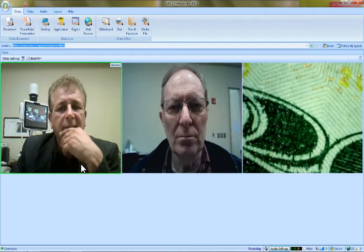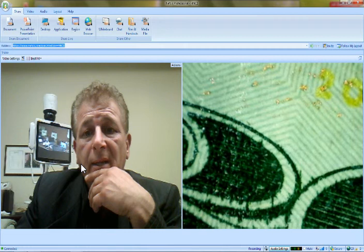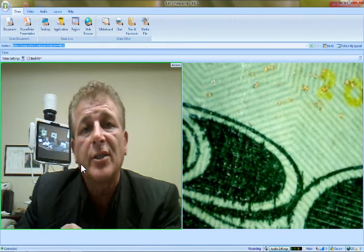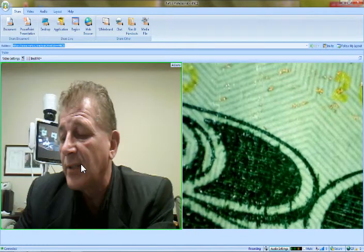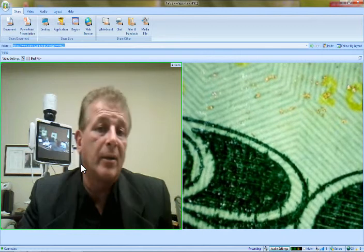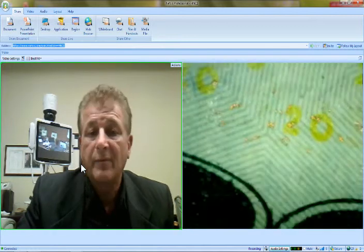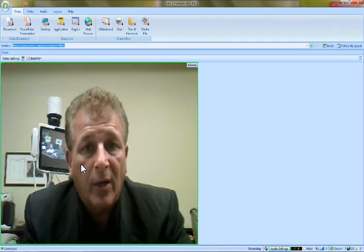So I'm just showing you a little detail here on a dollar bill, so you get some feeling for the kinds of details we can get when we're looking at constriction and dilation in pupils, drooping and motor skills reaction for the patient, and so on. So there's another option we like to look at occasionally in terms of patient care as well. And of course, for dermatology, this is a great application as well.